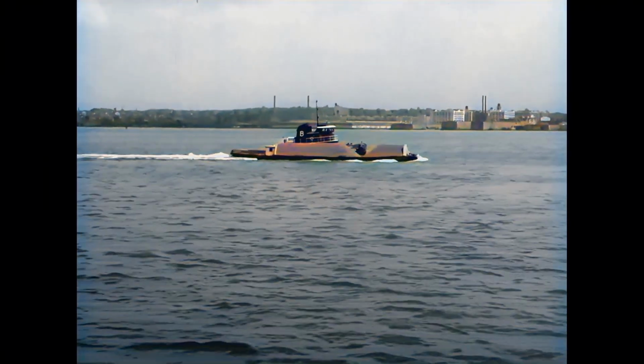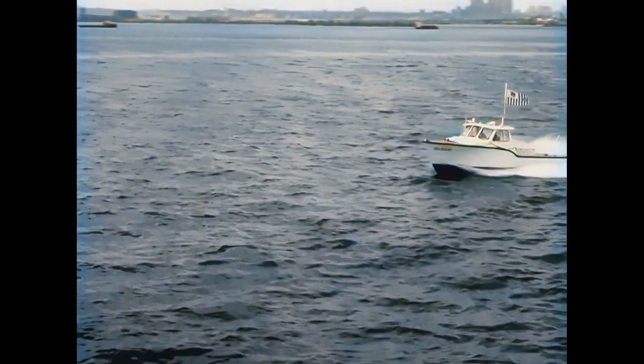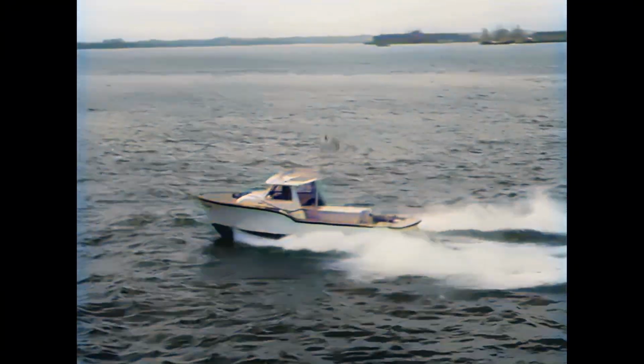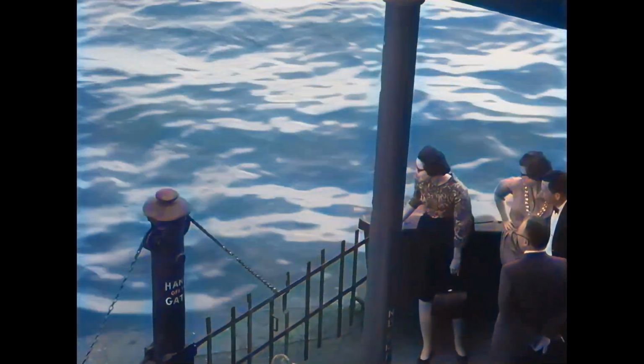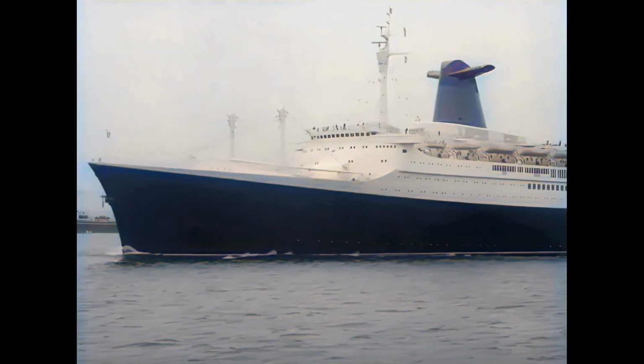Even the steady commuters who ride the ferry thousands of times line the rail, never tiring of the ever-changing panorama or the sight of sleek ocean liners, those floating palaces that head out to sea carrying passengers to foreign ports in every part of the globe.